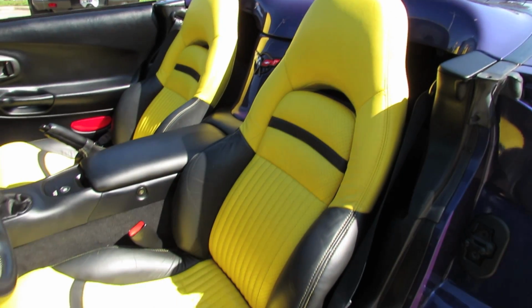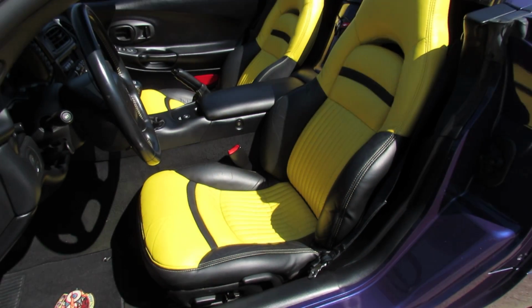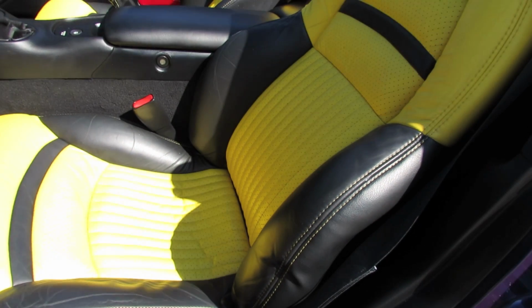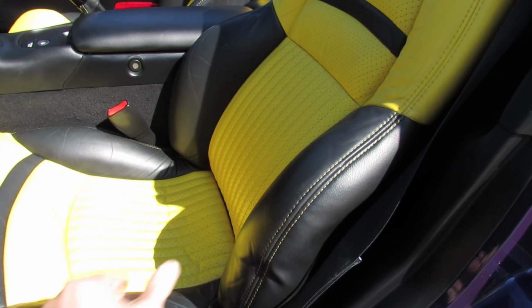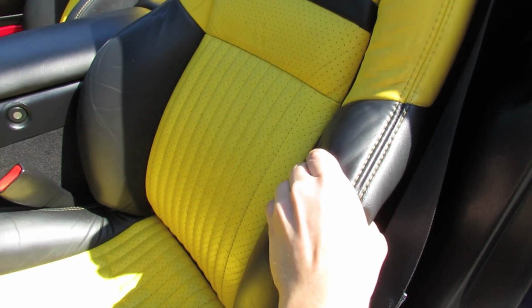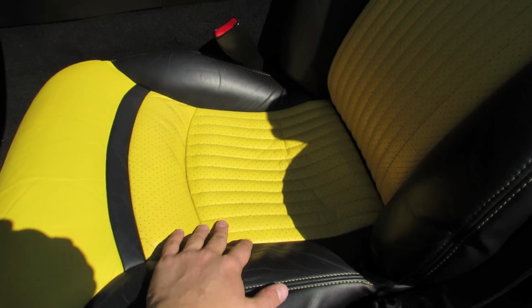The sport leather bucket seats are power sliding, tilting with manual recline. It also has power lumbar, as well as power adjustment for the side bolstering, to relax it or bring it in to hug your body. Plenty of padding coming across the seat, heavy amounts of side bolstering already holds you in tight, and the leather is also perforated coming up across the center to keep the seat nice and ventilated on a hot day.